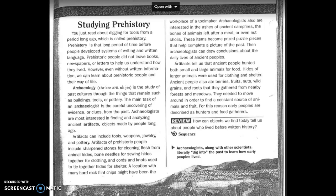Artifacts tell us that ancient people hunted both small and large animals for food. Hides of larger animals were used for clothing and shelter. Ancient people also ate berries, fruits, nuts, wild grains, and roots that they gathered from nearby forests and meadows. They needed to move around in order to find a constant source of animals and fruit. For this reason, early peoples are described as hunters and food gatherers.